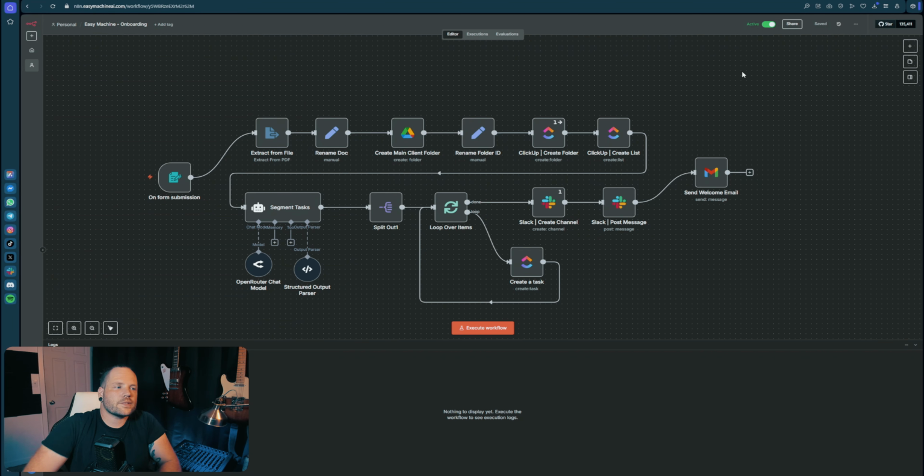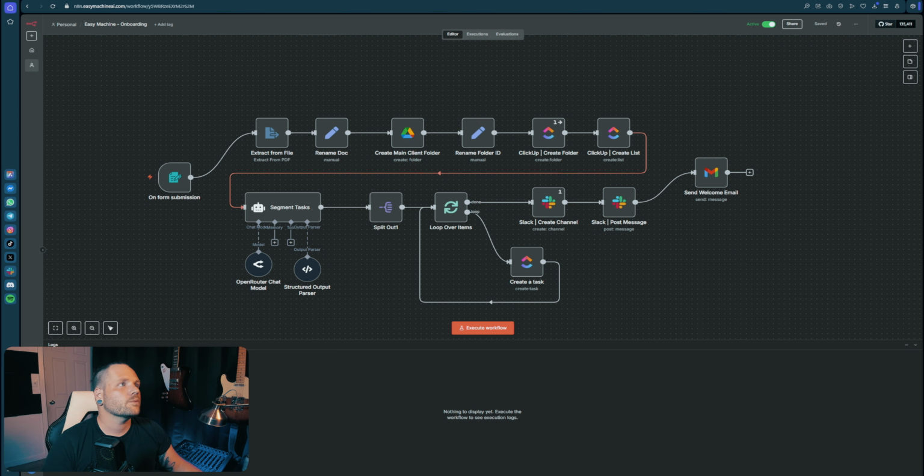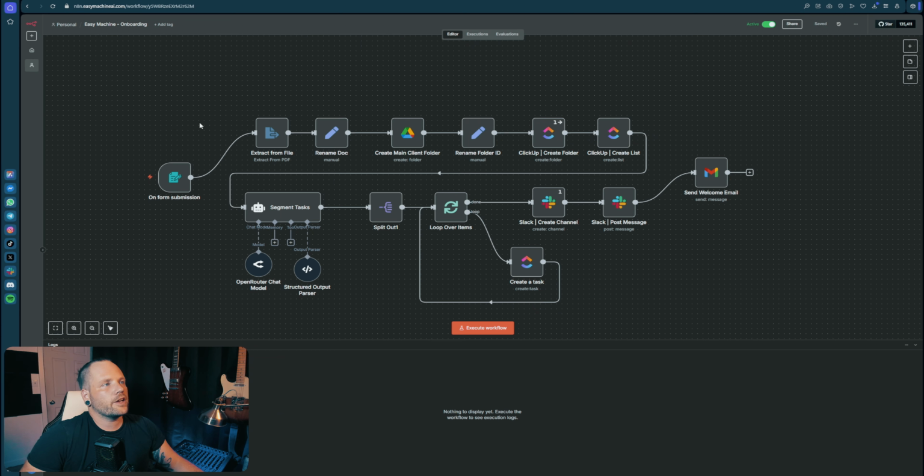Okay. So the next workflow that is, again, sort of boring, but has saved so much time and made me look like a serious professional is the onboarding workflow here. So essentially when you close a deal, what you do is you go to the form, you just upload the scope of the job or the proposal, whatever you and the client agreed to, to this form here. And then it goes through and completes all the basic onboarding tasks that usually take a significant amount of time if you're doing it yourself, right?